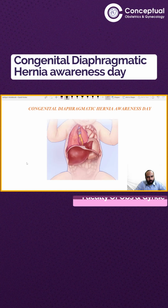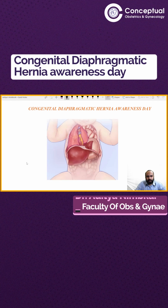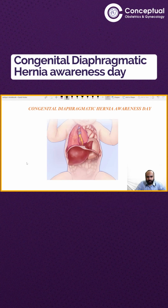Today's feature is about something that we don't usually encounter in clinical practice, but in my experience of working in a government institution, I have had these cases probably three or four times a year. So, the topic for today is about raising a bit of awareness amongst obstetricians about congenital diaphragmatic hernia. Today is Congenital Diaphragmatic Hernia Awareness Day, that is, today, the 19th of April.